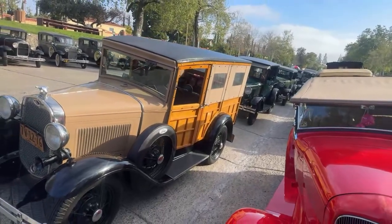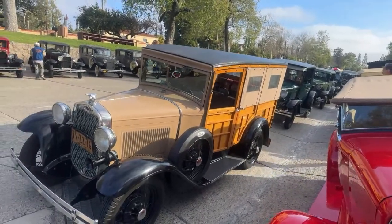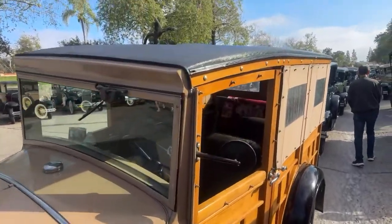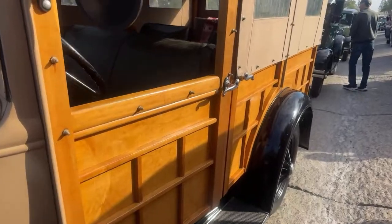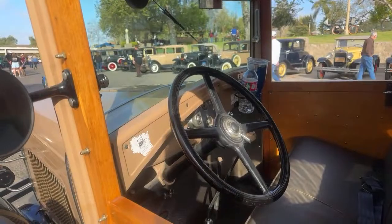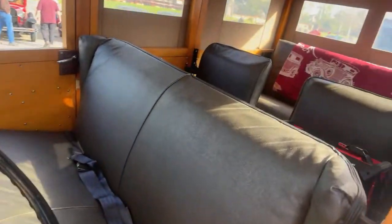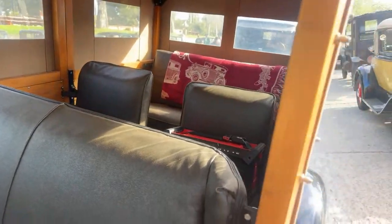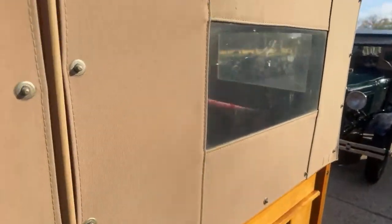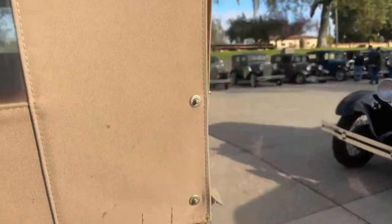Some of their wood paneled wagon people carrier. I like the customization that they do. The woodwork is really nice. Really nice. See if we can get a look on the inside of that guy. This is just fabric windows right here. Just stitched fabric.